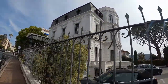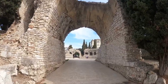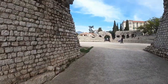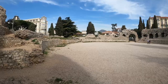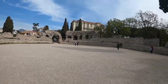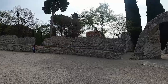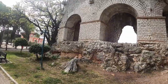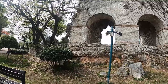After a little walk, I finally arrive at the park where the Roman ruins are, and I'm greeted by this imposing amphitheatre. Built in the 1st and 2nd centuries AD, it would have housed gladiator fights, battles between wild beasts, and other spectacles to entertain the people of the city. Today, the entertainments to be found in the park are a little less violent.